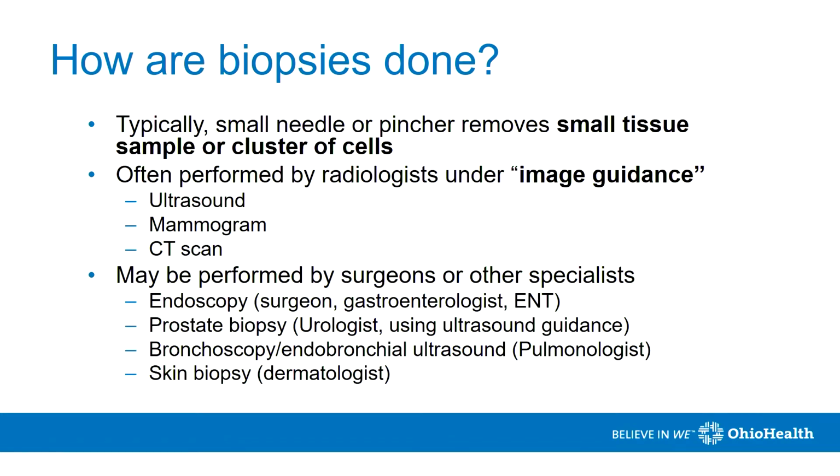Prostate biopsies are performed by urologists in conjunction with the prostate ultrasound. For patients suspected of having lung cancer, these procedures are done by lung specialists or pulmonologists who, again, will run a tiny little scope into the patient's breathing passages or bronchial tubes to look for abnormal lesions, to gather cells, and potentially to take samples of any suspicious-looking lymph nodes. Skin biopsies are commonly done by dermatologists.